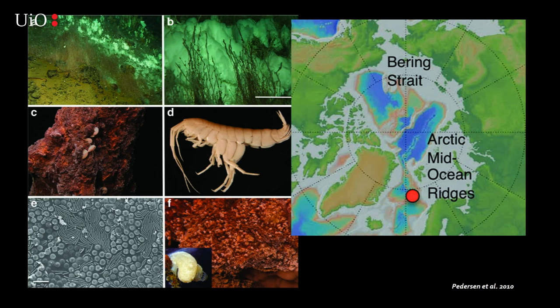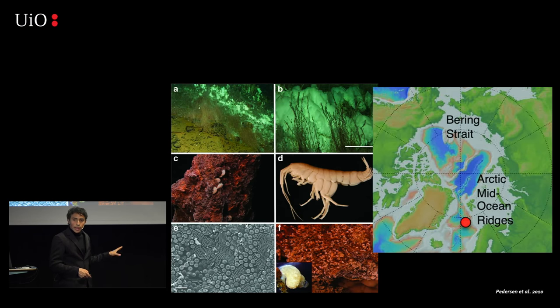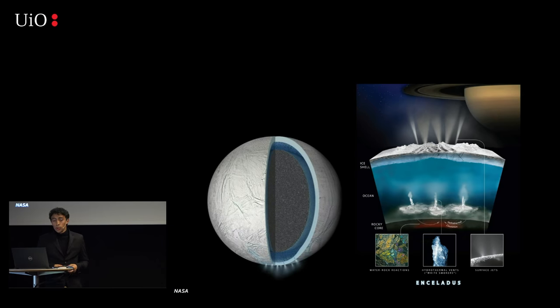So being able to study how life evolved there can give us an insight into how life evolved in the early Earth. And furthermore, having access to these places can serve as an analogue to exploring the possibilities of life outside the Earth. This is the specific case of the icy moons of Saturn and Jupiter.